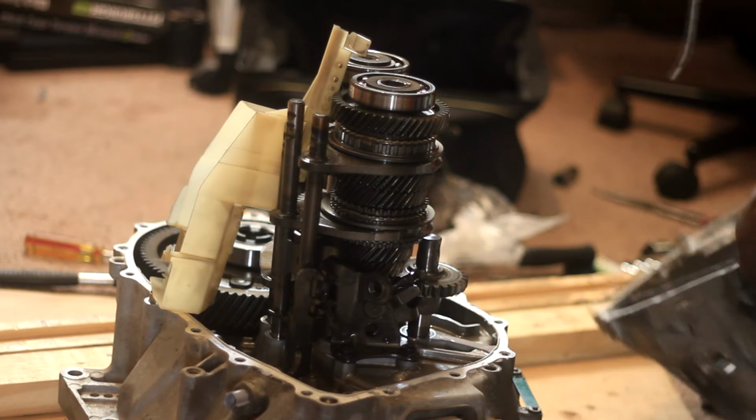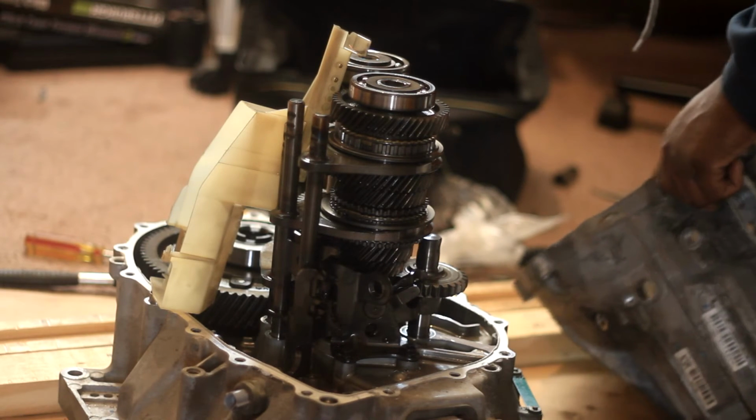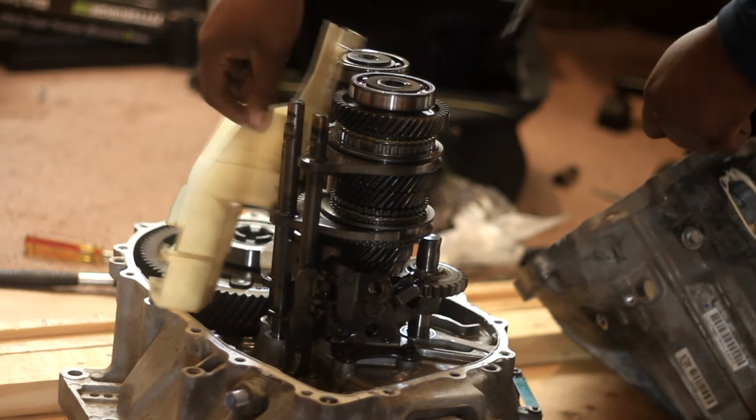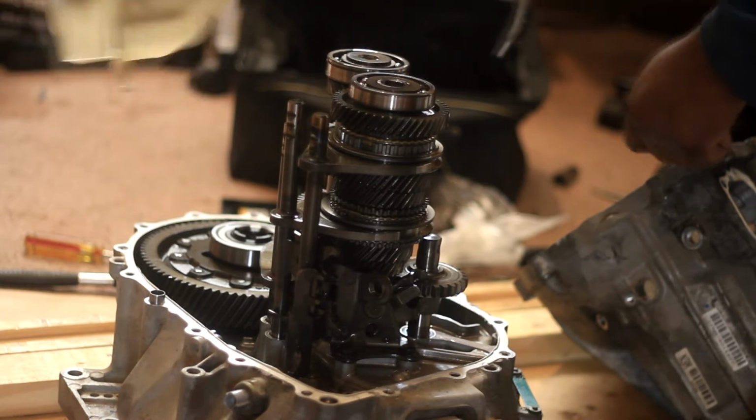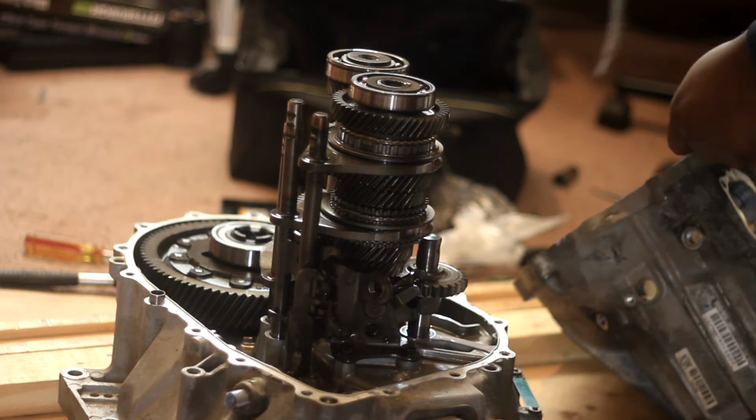Alright guys. There we have it. This is the gutter plate. I'm sure you guys already know what that is anyway. I'm gonna give you guys a close up and see what's going on here.